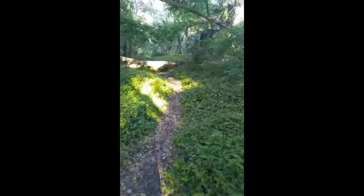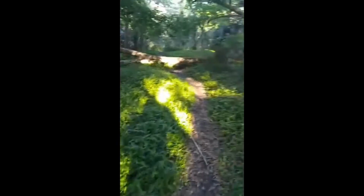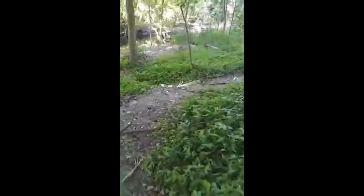Here we've got another spot where a tree has fallen on the trail, and it's been there long enough that the trail has sprung up. Goes around it.